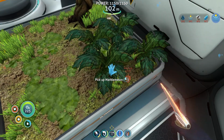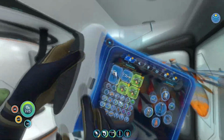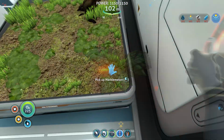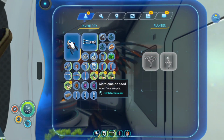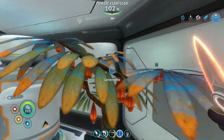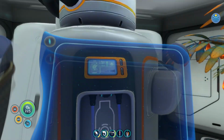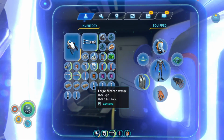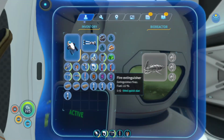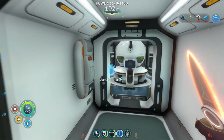We need a lot of water. Melons. You've got lots of water. Oh, and water has lots of water. Cool. There we go. And this still has lots of power. Alright, cool.